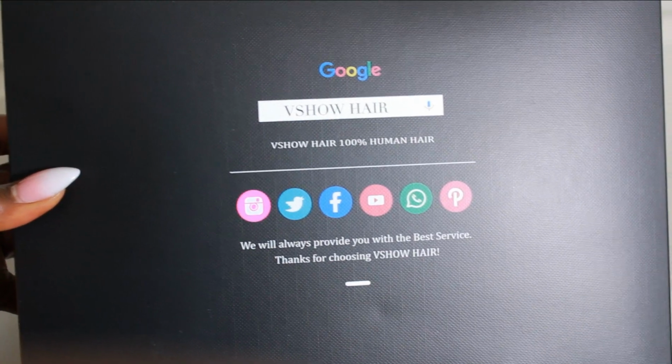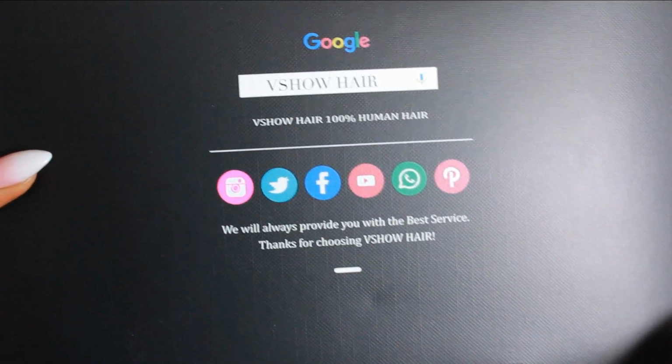Vshow hair, they have 100% human hair on their website. Honestly, their website is an amazing site to visit. I am not kidding you. When you get there, you're gonna feel lucky. You're gonna feel like you won a jackpot. When I visited their website, I was wowed. They have bundles, they have bundles with closure, and they have beautiful wigs in short lengths, long lengths, whatever one you desire, you will see it right there. Their website is one of those websites that, when they talk about no dull moments, when you go there, you'll be wowed. It's so beautiful the way they created their website. It's so easy to navigate through.